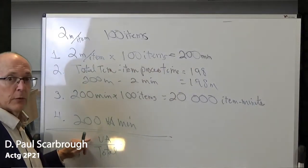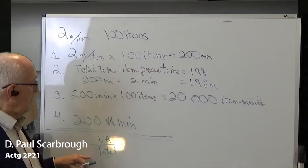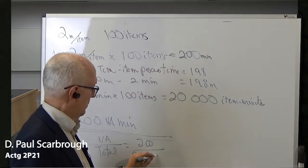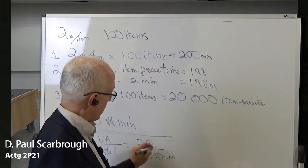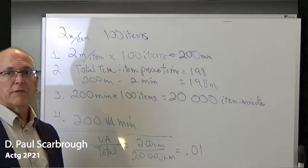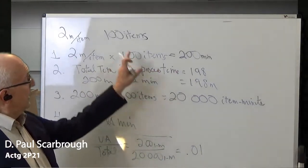So we want to take whatever was value added. In this case, we have item minutes divided by total item minutes. So how many value added item minutes did we have? 200. How many total? 20,000. 1%. So we have actually used only 1% of the resource that we bought because we have a lot size of 100.